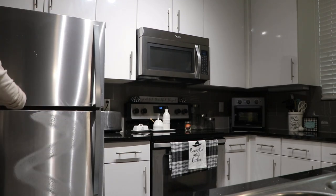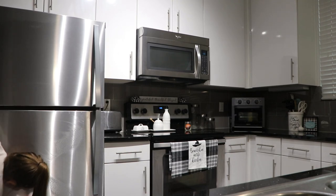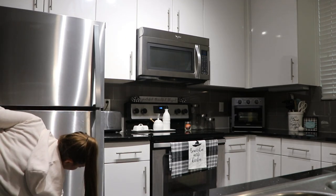So like I said, I'm just going to do some quick cleaning in here. I'm just wiping off my icebox really quick, and then I'm going to wipe off all of the countertops in my kitchen.